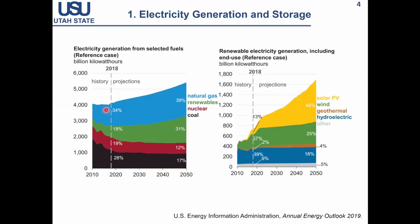Recently, electricity generation in the US is mainly from natural gas and coal. However, to overcome the environmental and energy challenges, in the future the government wants to increase the percentage of renewable energy. For example, by 2050, we will have more than 30% of the electricity generated from renewable energies.